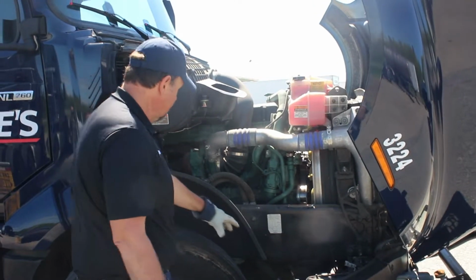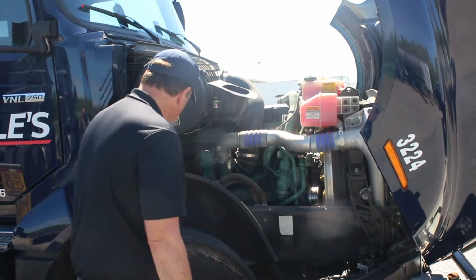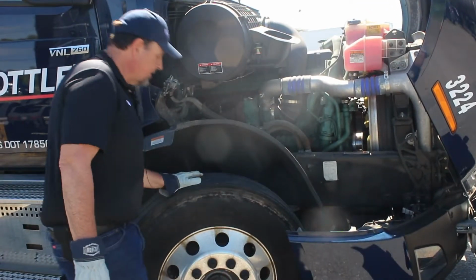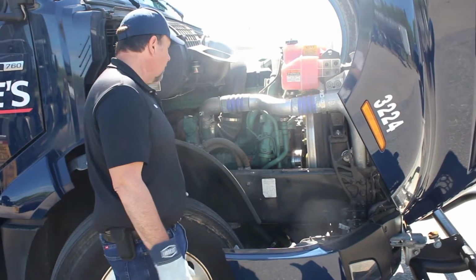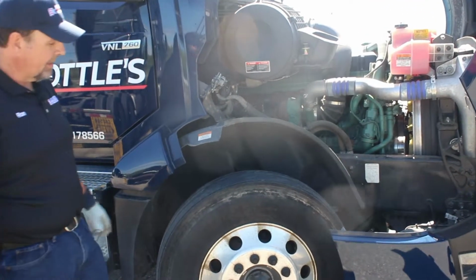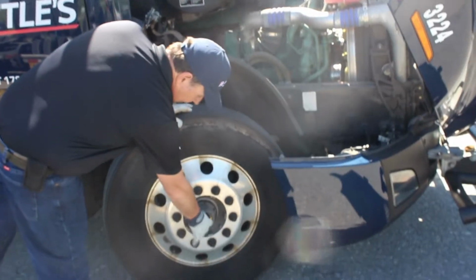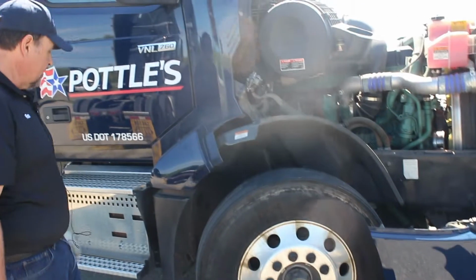You can look at your suspension down in here. You can check your springs, your spring hangers, your U-bolts, air lines to your brakes on your front axle. Just general overall condition. Look for any loose bolts. You got a good chance to look at your tire here. You want to check the oil in your hub. You can check your lug nuts. It's a good chance to gauge your tires.